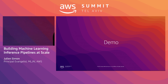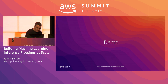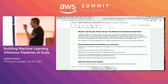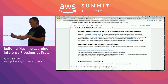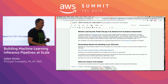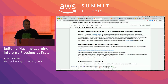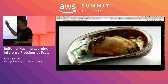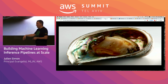So let's look at another example. So here, I'm going to use PySpark. So this is a SageMaker notebook connected to an EMR cluster. Okay, there's a bit of a setup phase to do this. And what I want to do is I want to use a data set which is called the abalone data set. So the abalone is a kind of shellfish, not selfish, shellfish, okay?